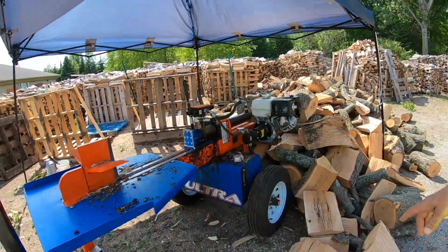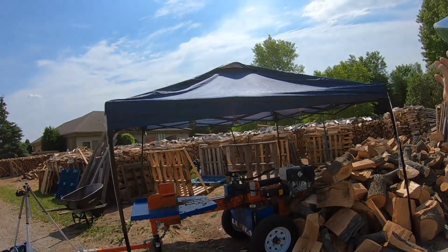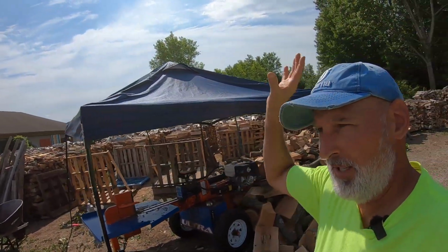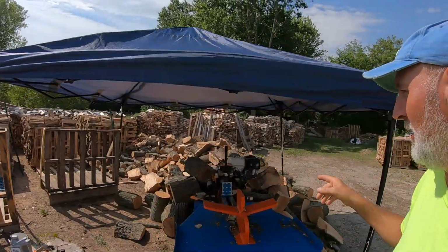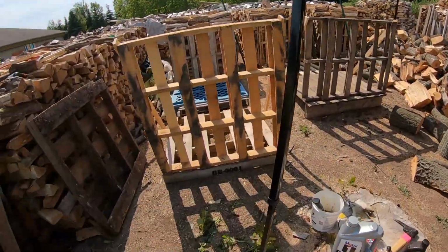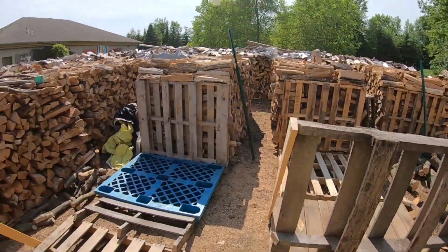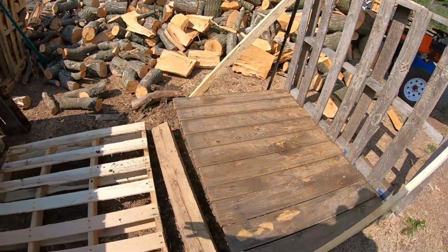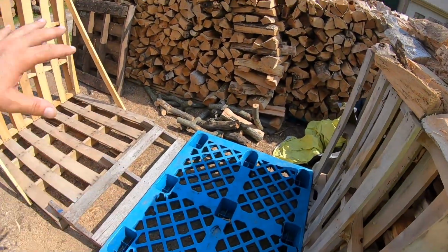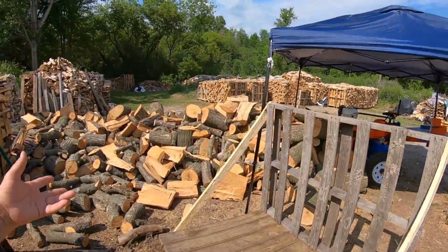I wheeled the splitter back up in here, and I migrated my tent thing. I was able just to drop it down and go inside and just kind of stand up and walk with it, and I carried it all the way up here. So I got my canopy in place, and I just built these two ends here, pallet ends, and I've got enough to do a full cord right here and enough to do a full cord right here, and kind of just continue with the oak, because that's what this is.